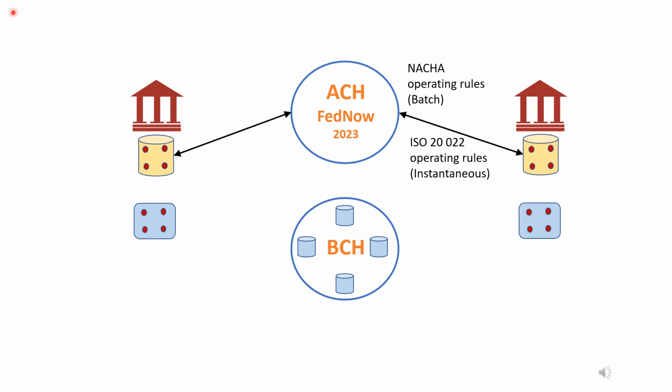The BCH system provides each financial institution a domain in which it keeps its private customer information. As you can see, BCH accounts are separate from the customer accounts on the bank's core. This allows customers to open a BCH account even if they don't have a bank account. That is important to reach the objective of bank inclusion of unbanked customers.